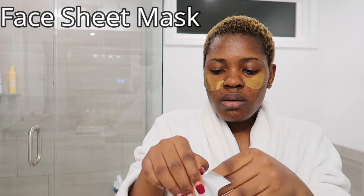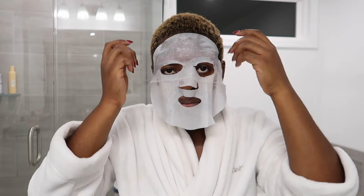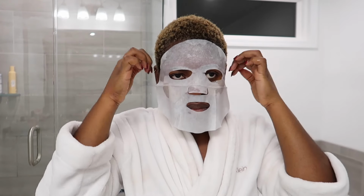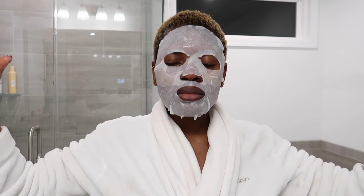Those eye patches were just so moisturizing, I couldn't just keep them in place. They kept sinking down. Damn it! I usually keep on my sheet mask for 20 minutes or even 30.